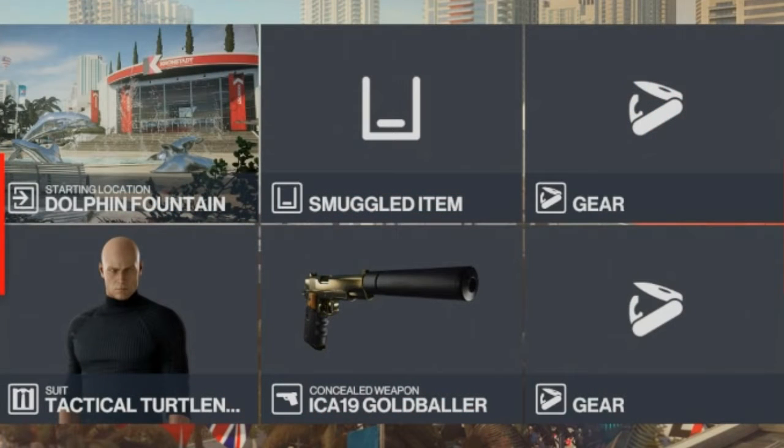So for this challenge we will be starting at the dolphin fountain, and the only item we're going to need to bring with us will be a silenced pistol. The shark is available on the map. So with all of that said, let's get reacquainted with our target, shall we?